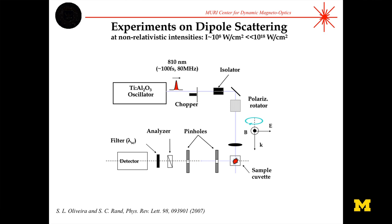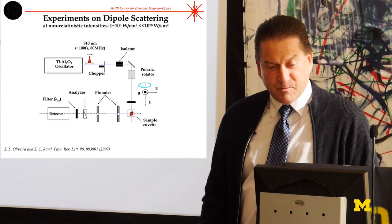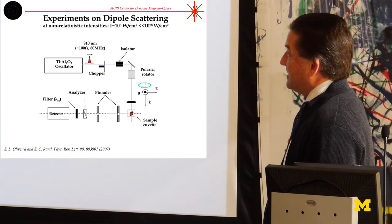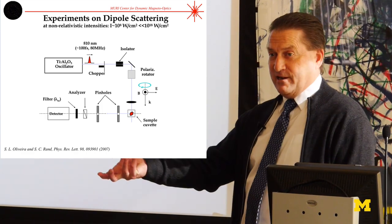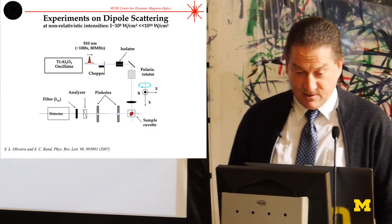I'll just show you a few pictures. Like everyone else, we were schooled in the fact that this could never happen. So when we first tried some experiments, we were happy to find that it didn't happen at low intensities, but made the mistake of turning our laser power up, whereupon we saw some very new things.